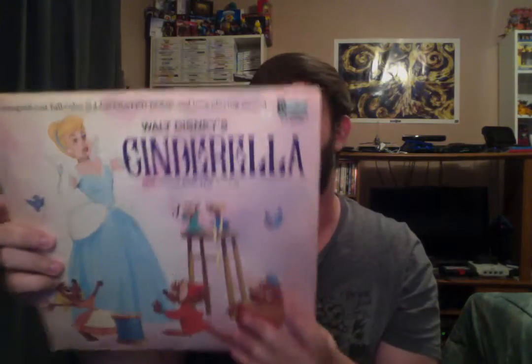But this one here is Cinderella story and the songs, and it features "A Dream Is a Wish Your Heart Makes," the work song, "Bibbidi Bobbidi Boo," and "So This Is Love." And that's it from the back, with some different artwork on there as well.